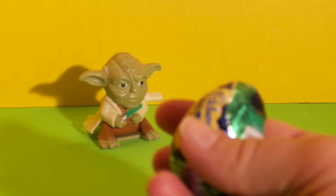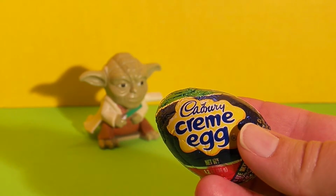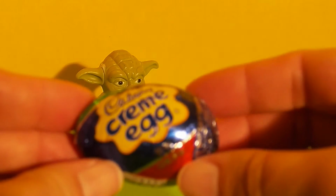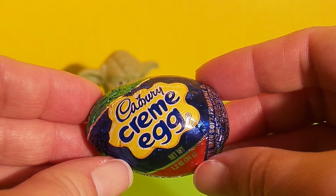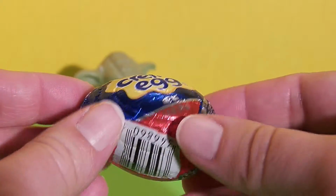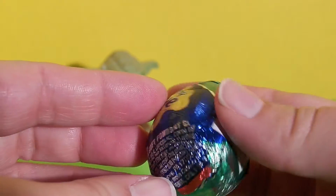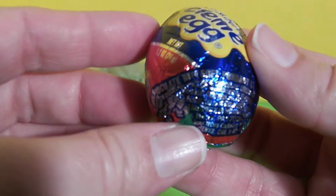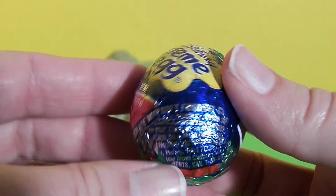Oh, wow, guys, did you see? It's not even Easter, and there's a Cadbury Creme Egg inside. This is what the foil wrapper of the Cadbury egg looks like. Here on the foil is the ingredients, and it says chocolate with soft fondant center. It's kind of hard to read.